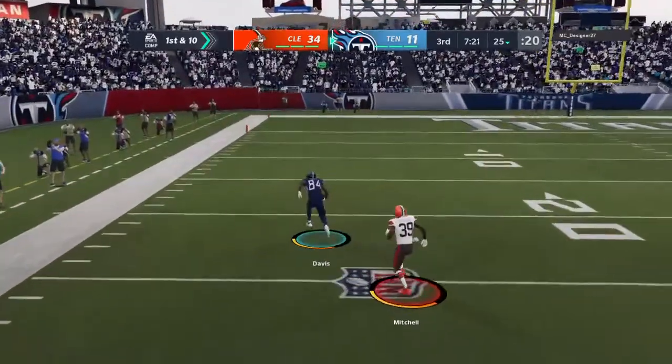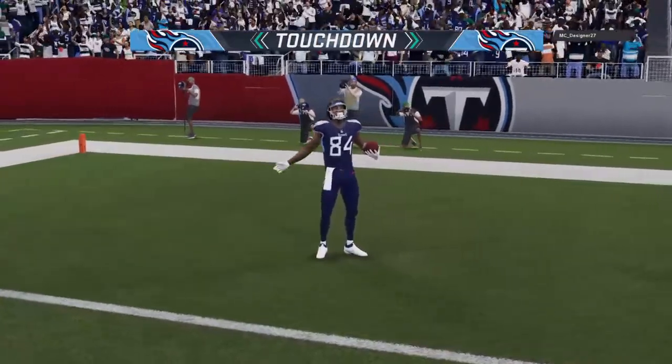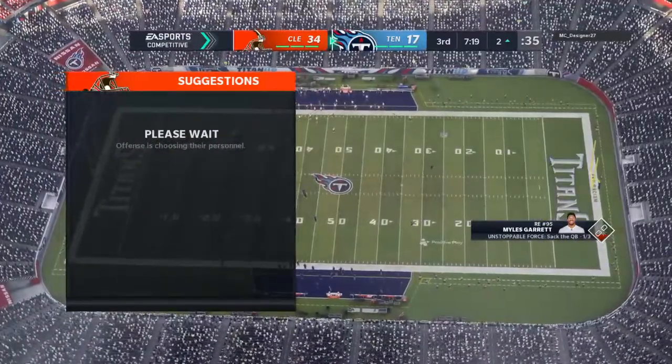Uncorks one, and that's caught inside the 30. Touchdown, Titans. Corey Davis. 2 catches, 2 touchdowns here so far. And the Titans are able to cut into that deficit.